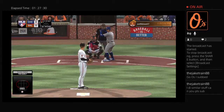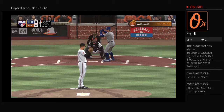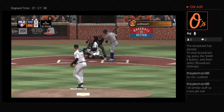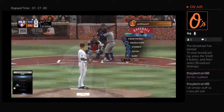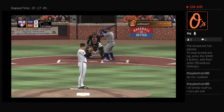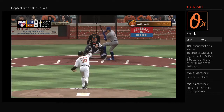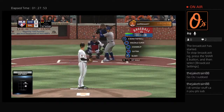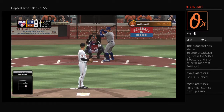Here's Javier Baez. He'll work on keeping this top of the second alive. Way outside, nearly to the backstop. 2-1. Well, that's a good pitch, but you have to get a little bit closer to the plate than that. That's that big sweeping slider. If it was a little closer, you might get a swing. And this one is over, and he works the count back to 2-2.